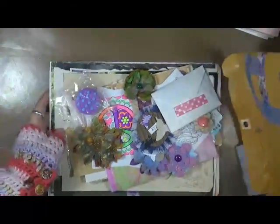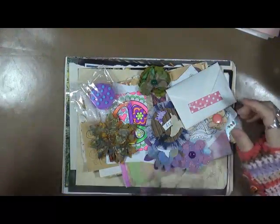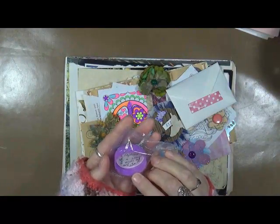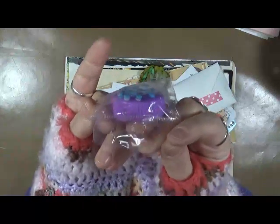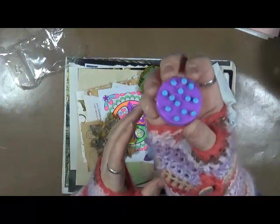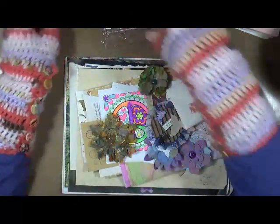Oh my goodness, Crystal. Wow, where do I start? Oh, look at this. This is a replica of a stamp I made myself. Oh, look at that. What a great idea. It's a bottle cap. Isn't that fantastic? Oh, I definitely will be using that. That is really cool. Thank you.